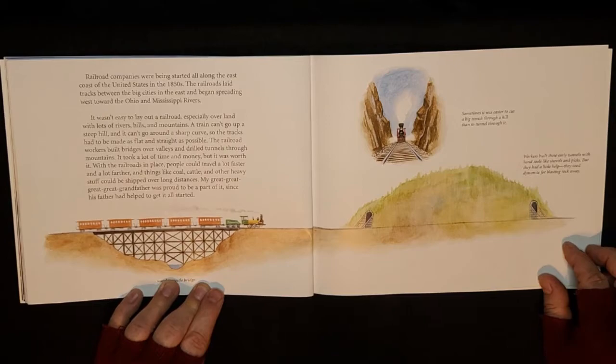A train can't go up a steep hill, and it can't go around a sharp curve, so the tracks had to be made as flat and straight as possible. The railroad workers built bridges over valleys and drilled tunnels through mountains. It took a lot of time and money, but it was worth it.